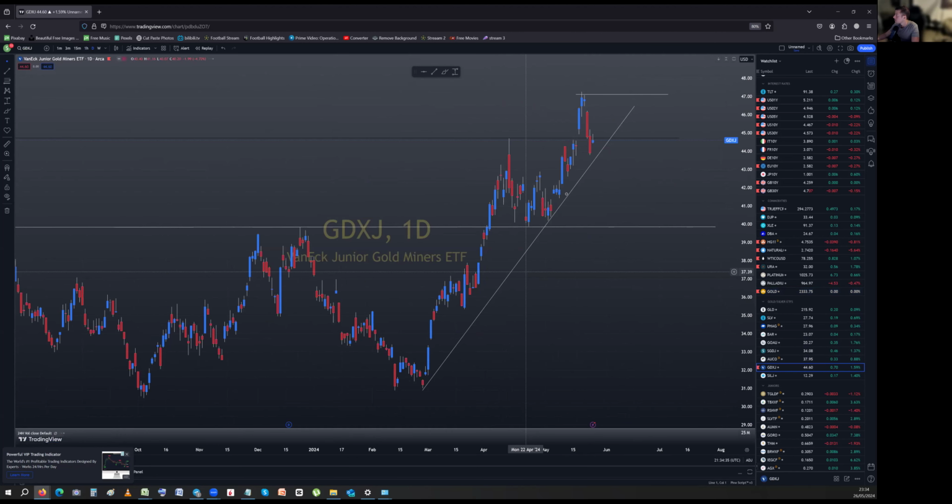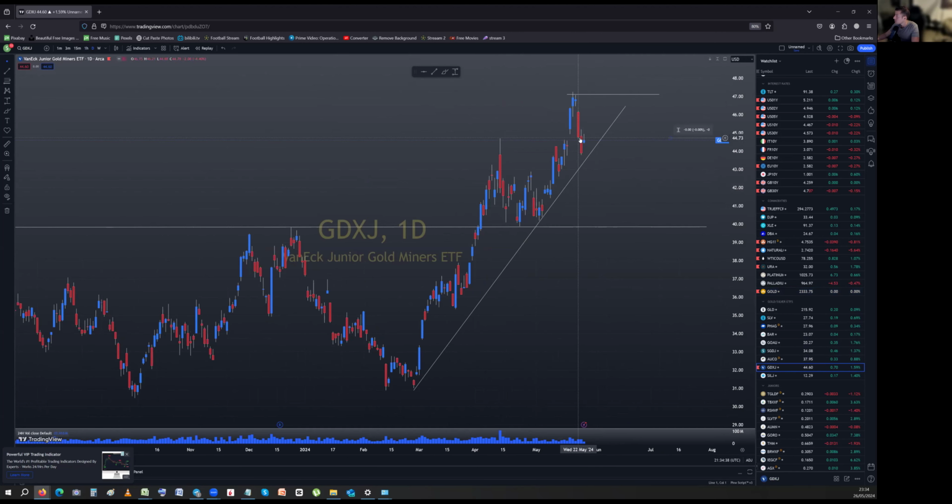The miners, GDXJ, ascending support. Now they obviously count on gold and silver also, but for me, and we're going to look at the individual miners, obviously, they all have this similar ascending support. Many of them do. Even if we close below, let's say, in the case of GDXJ, close below 43.80, right? Because that would really make sure you're closing below the ascending support because you took out this candle.